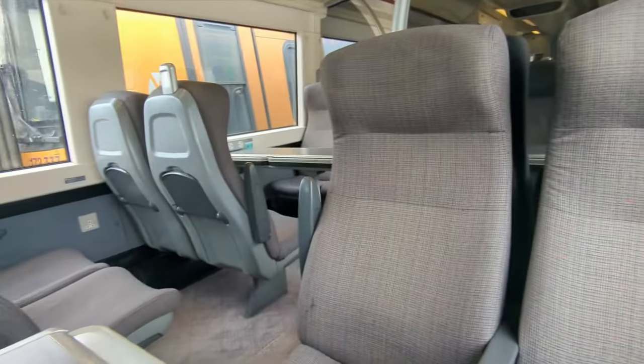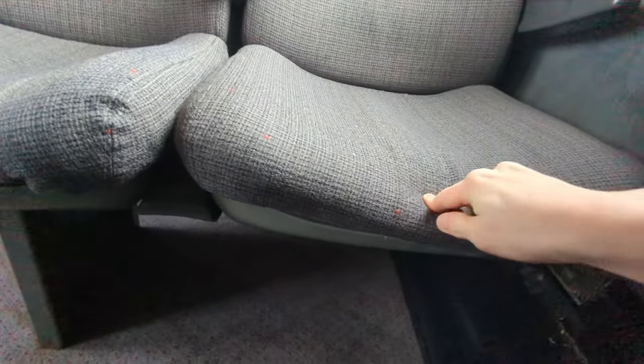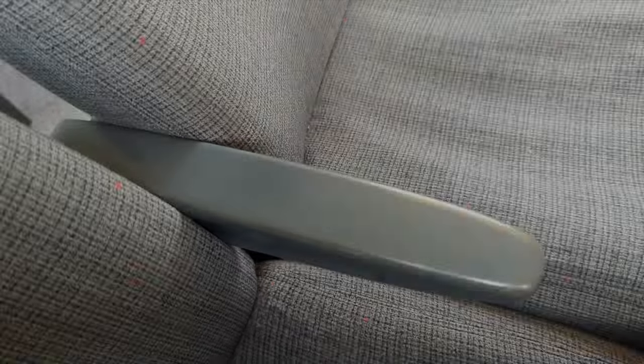Although these fabric seats look the part, they are very prone to getting stains. Legroom here is pretty adequate for a regional train. And padding here is also pretty damn good. There are 2 plugs per table, with extendable tables, which is useful for laptops or other things like food and drink, as well as armrests and these nice plush headrests.